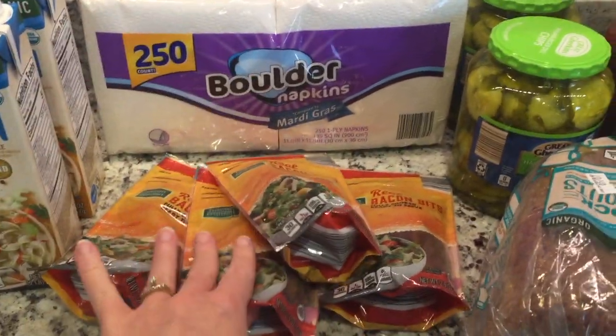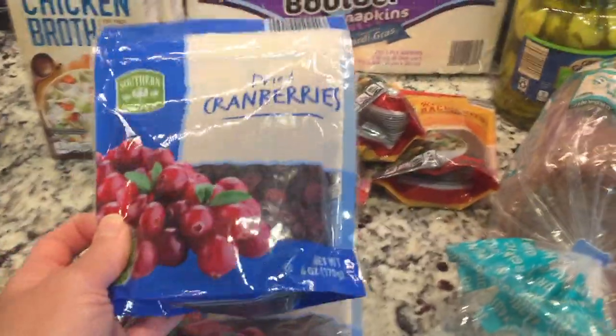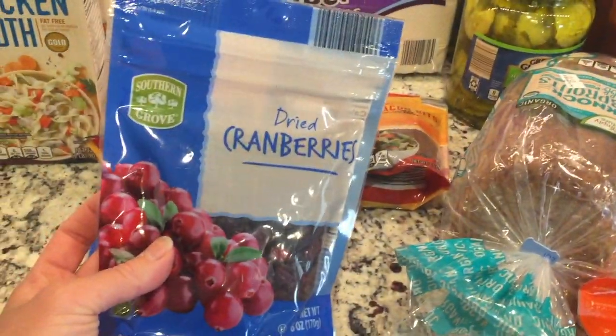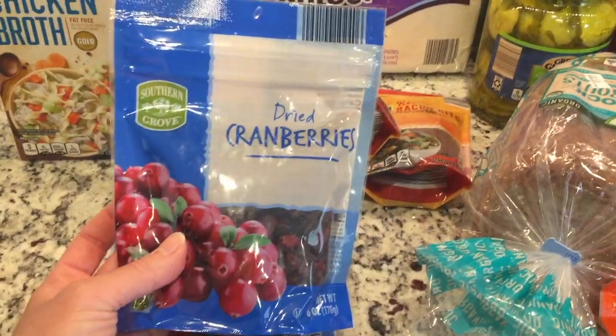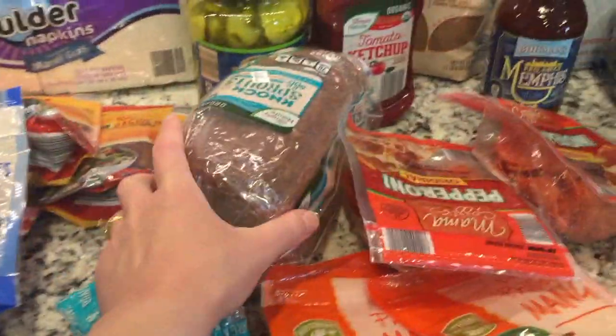hand for certain recipes. These bacon pieces. A couple bags of dried cranberries. I did not realize that we were out of these, so I don't usually have them, but my husband does with his granola, either in a yogurt parfait or just in like granola as cereal.